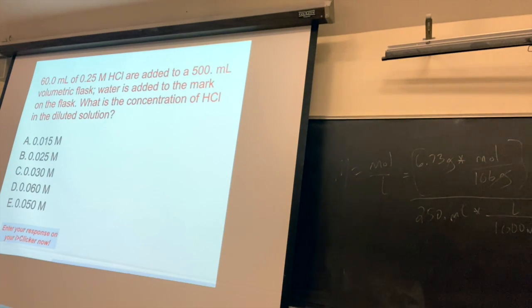In addition to making solutions, which is kind of what the last one was all about, you can also do the dilution equation. This is the M1V1 equals M2V2 thing we talked about. We've got 0.25 molar HCl and 60 milliliters of it. And for better or worse, we add a bunch of water, and we end up with 500 milliliters of solution. You want to figure out the new concentration, the M2. So again, what I would do is use M1V1 equals M2V2. See what you can do.